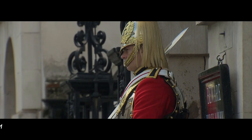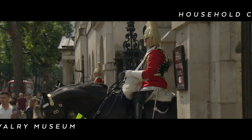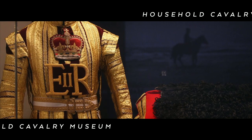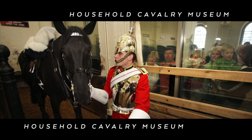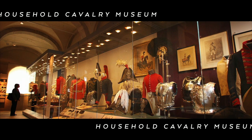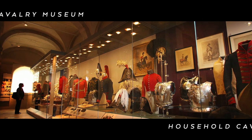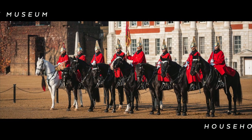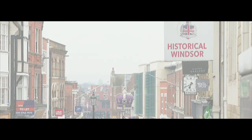Whilst down in London, a 15-minute walk from Buckingham Palace, nestled in the Horse Guards Parade, is the Museum of the Household Cavalry, a living museum where you can watch the Queen's ceremonial guards tend to their horses. Exhibits guide you through the history of the regiment and the pomp of all their iconic uniforms. Make it there for 11 o'clock during the week to see the changing of the guard too.